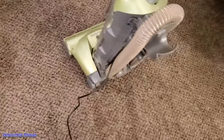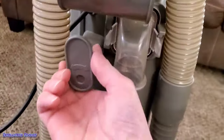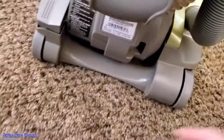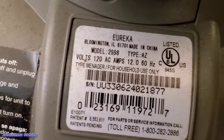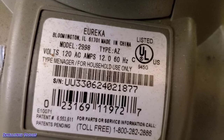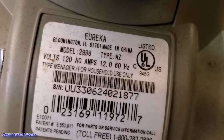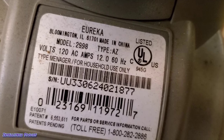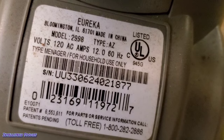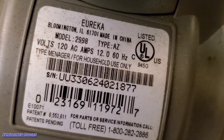But anyways, for some reason, the cable was bundled up funny, even though both the hooks are in perfect condition. This thing's not in terrible condition. It's even relatively clean, all things considered. Yes, it is dirty, of course, if you look closely. But, yeah. Eureka, Bloomington, Illinois, can't go wrong with that. Serial number UU33062. I forgot what that means as far as date-wise. For some reason I'm forgetting all the date codes.